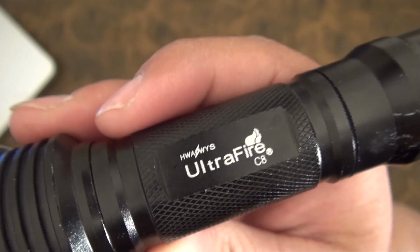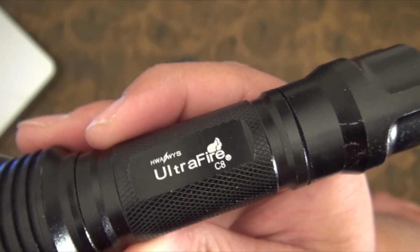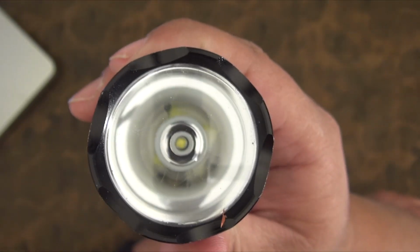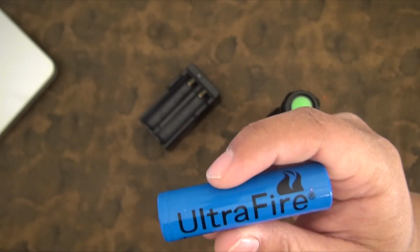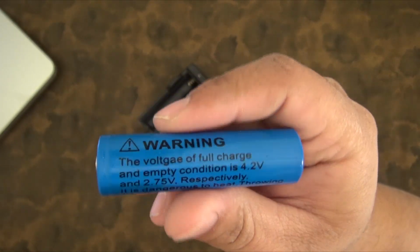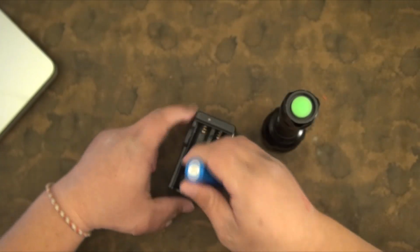I can't even pronounce the brand name, but there it is. The brand name is the Ultrafire C8. It comes with the XM-LT6 LED emitter, and it comes with batteries, and it comes with a charger. That's another thing I forgot to mention. It comes with two 18650 batteries. These are rechargeable lithiums. And it comes with a charger as well.